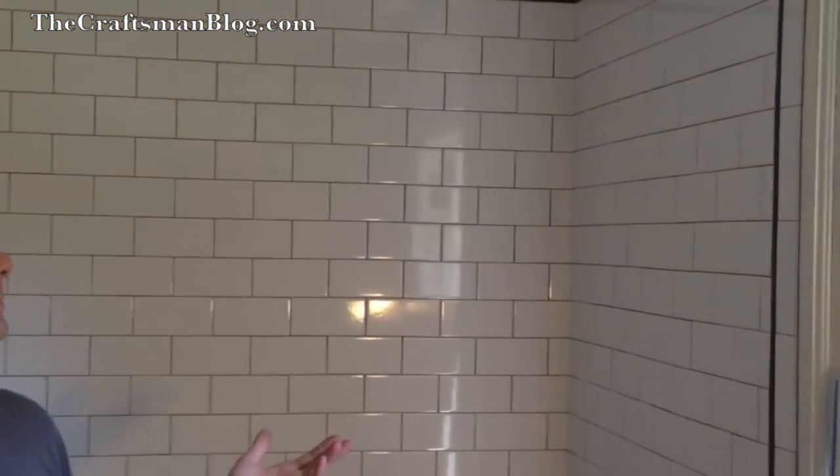Alright, so today what we are doing is we're in this 1920s colonial revival house. We are adding a bathroom in here. This was a bathroom beforehand. Karen, if you want to pan around just a little bit. And when we got here, it was gutted.